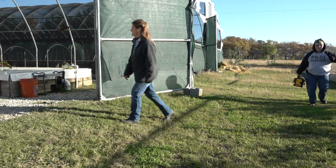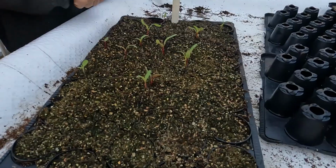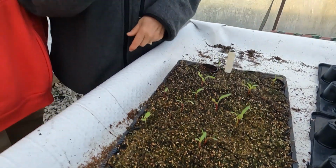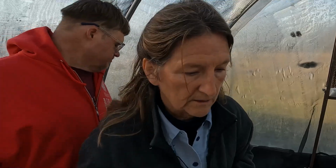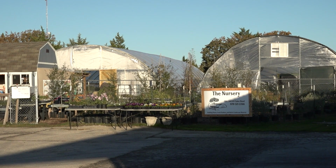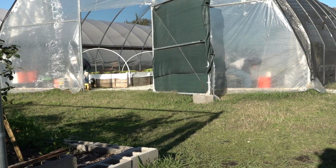Go feed the guineas. Sharon Wells is not your typical farmer. Okay, so there's only one in each pot. Can you do that? Mm-hmm. Yes, you can. You're getting really good at that. As a matter of fact, she's an educator turned greenhouse grower. But these greenhouses are far from traditional as well.